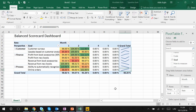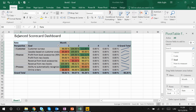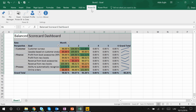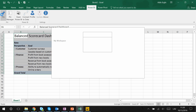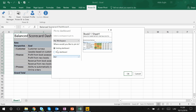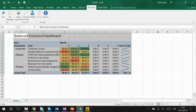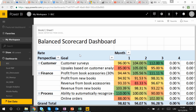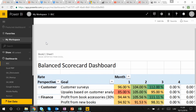So we can do this. Just select this Balanced Scorecard like this, and use the Power BI add-in. I just put pin, and I will say existing dashboard. Here is a Balanced Scorecard, another dashboard. I say yes, publish it, and if I go to my dashboard, I see this here.